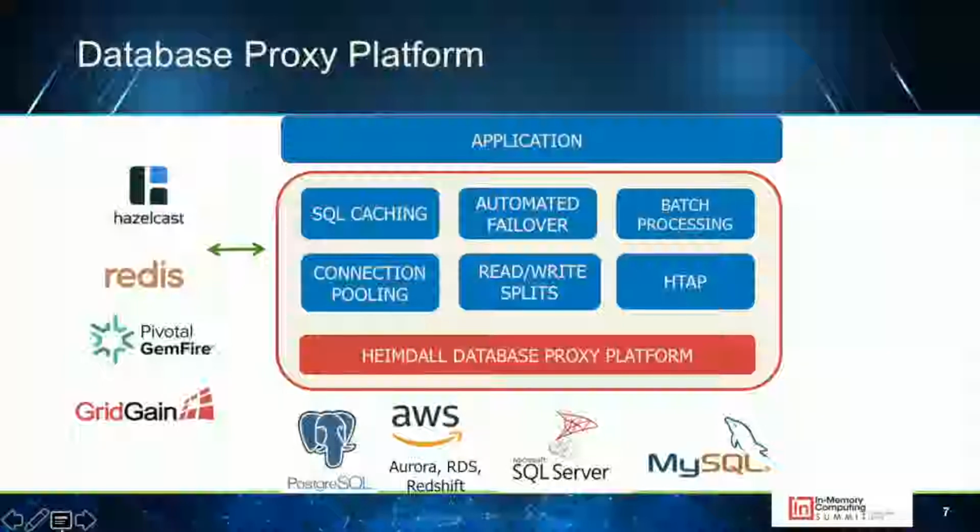So today, when you have a data, does anyone have a data warehouse you guys manage? What do you guys use, out of curiosity? Pardon me? Microsoft SQL. Anyone use Amazon Redshift? How about Pivotal Greenplum? Nobody? Okay.